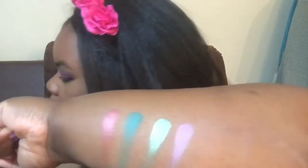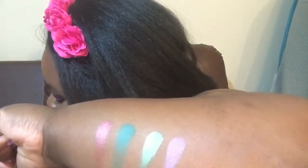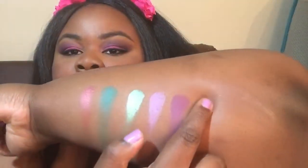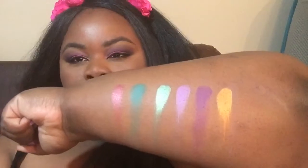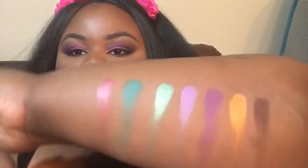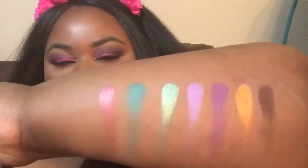Next to that is another purple color, but it's a little bit darker and it is also matte. Next color is a gorgeous orange shimmer color. Oh, that is so beautiful. And then the last color is like a black purple shimmer color. So here's the second row.